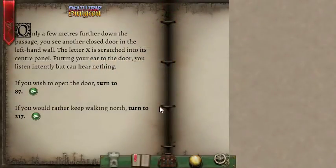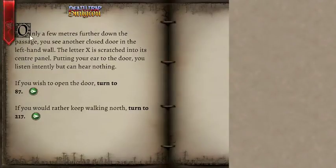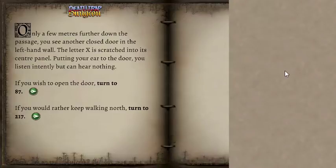So, let's see, where are we? Wow, what's going on now on the map? I'll go to the map again. Okay, the map is blocking the... Alright, wait a minute.